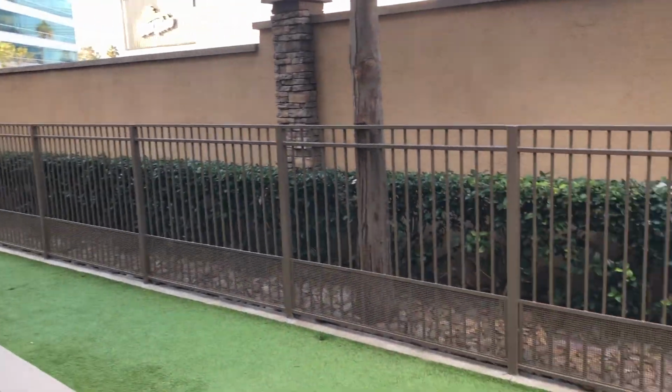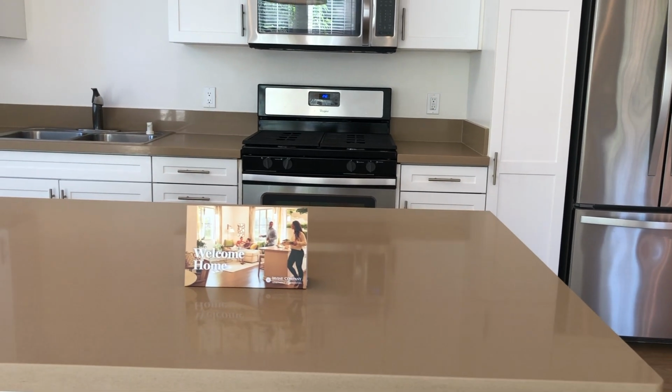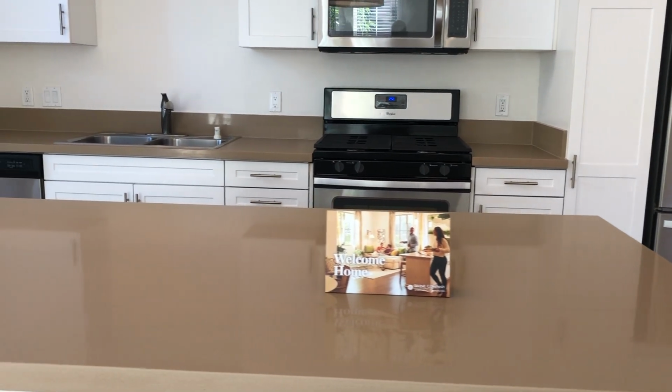The units aren't anything to write home about. One was very basic, but the price seems pretty appealing, $2,800 a month, 2-bedroom, 2-bath. The other one was over $3,000. It had a little more upgrades, but then I'm going to show it on my screen. But then it was over $3,100 at that point.